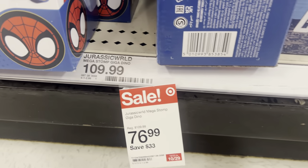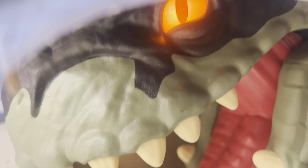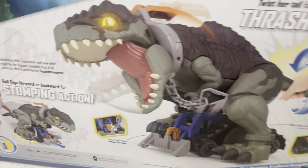We also have one more to show you, on sale this week only. The Fisher-Price Imaginext Giga is on sale. It's $76.99, $33 off. So this Giga here, all the chains come out at the back of it. It's Giga Dino from Imaginext, which is a Fisher-Price company, and it's on sale too.